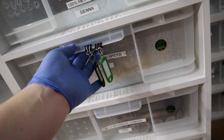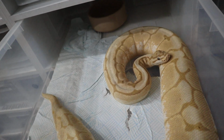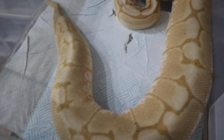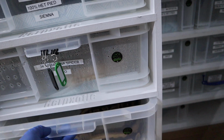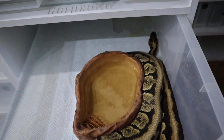Our banana spider Cleo is looking big. She's still in shed, and you can see just how big she is. Hopefully she'll give us a clutch. And then Lexi, our spot-nosed dinker, she's still building, so she's a ways off yet.